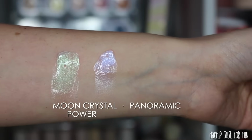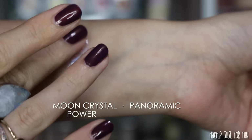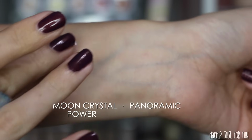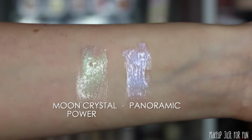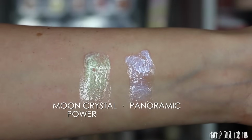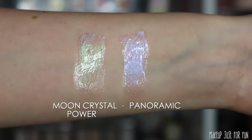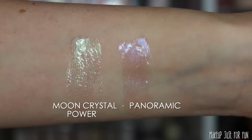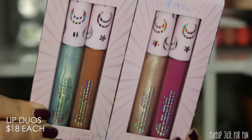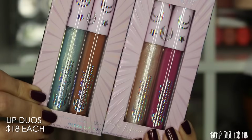Do they look incredibly similar? Yes, I think in practice on the face, these are going to look quite similar, but they're not as much the same color as I expected them to be when I first laid eyes on them. Definitely very similar looking, but absolutely not dupes, not the same color. And if this is the type of product you're into, I'm sure that you will notice more of a difference in practice than a layman like myself.